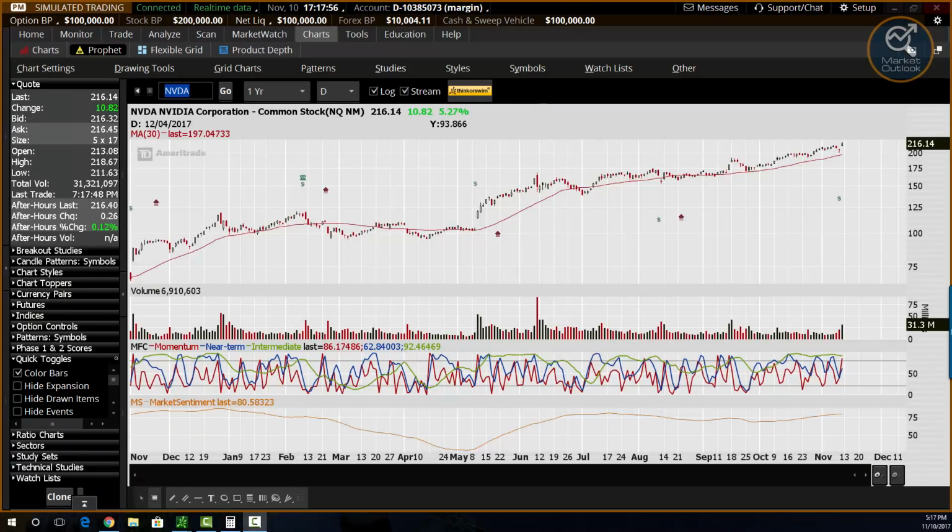All right, well, let's go ahead and take a look at our trade idea of the day. And you can see on the screen we've got Nvidia, which had just had its earnings announcement here.